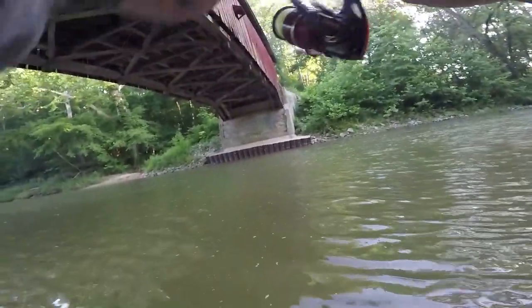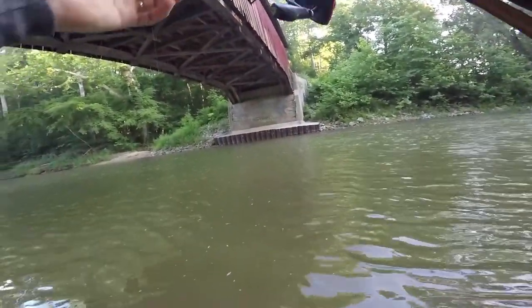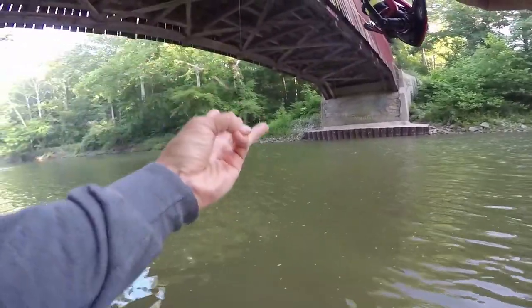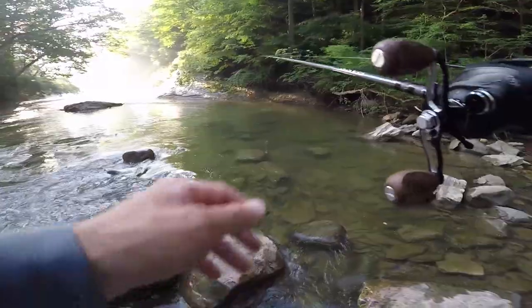Oh my God. Holy crap. Crazy. Freaking damn fish wanted my bait, line, rod, and my arm. Possibly my soul. Mackerel. That thing smoked it. Okay, now if I don't pull a fish out of here, I will be highly surprised.